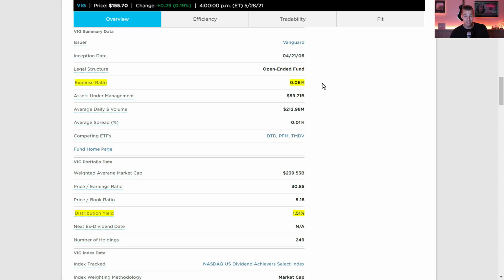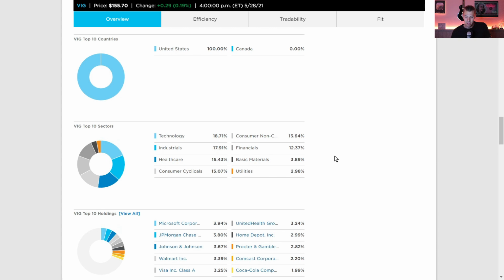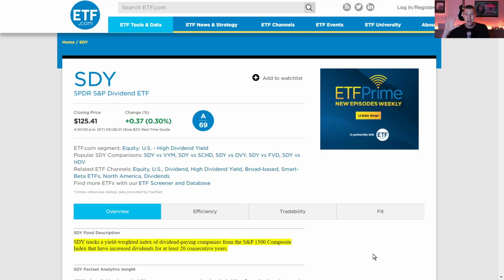It has a 0.06% super low expense ratio, a distribution of 1.51%, and 249 total holdings. 100% United States allocation. 3 of the top 10 sectors are technology, industrials, and healthcare. And some of the VIG's top holdings are Microsoft, JP Morgan, Johnson & Johnson, one of my favorites, Walmart, and Visa.